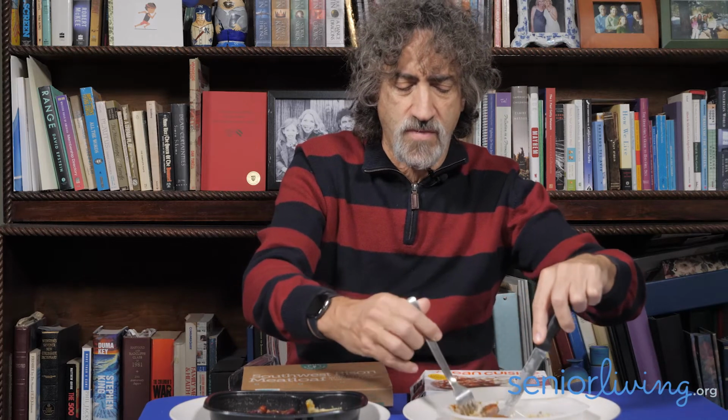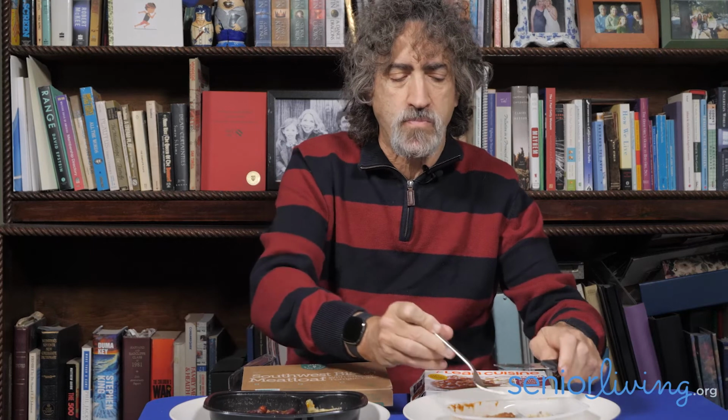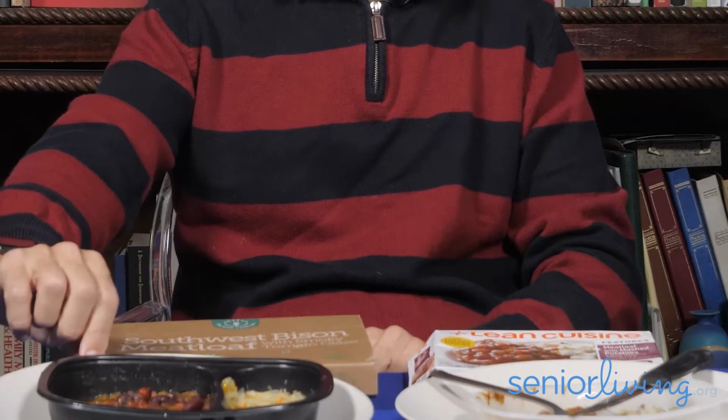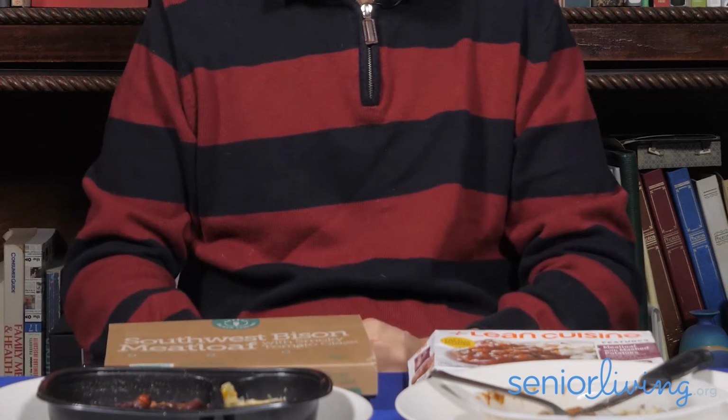And although meat and potato here is a classic blend, and they do work well together, I have to say, side by side, the Silver Cuisine Southwest Bison Meatloaf is a clear winner over your basic Lean Cuisine.